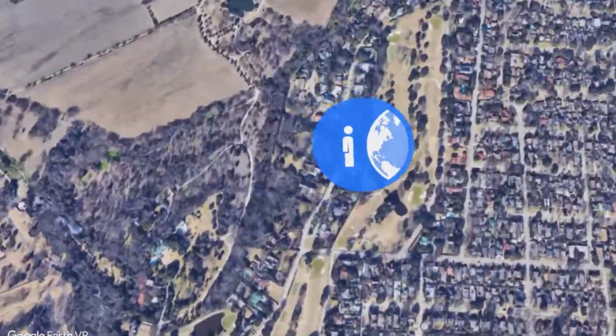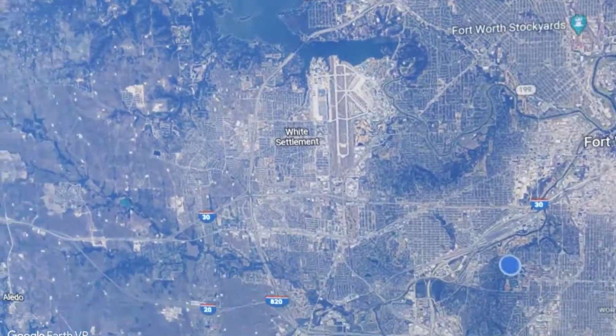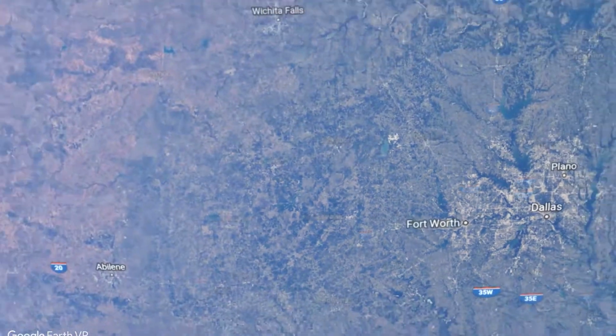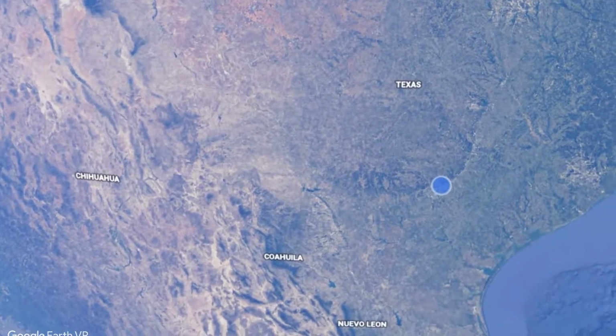Okay, but this is not exactly where Steve Courtwright said to go. He said, you need to go to Texas. You need to go to Saff, Texas.